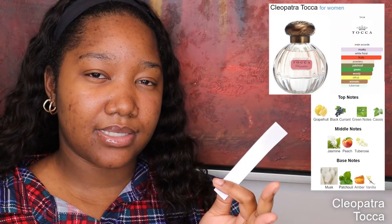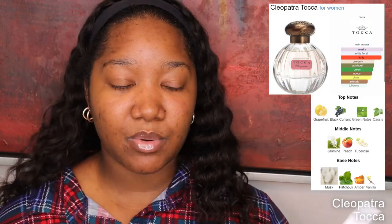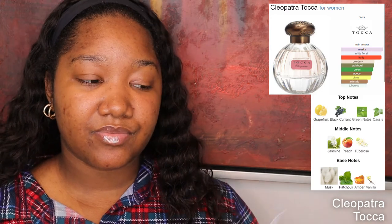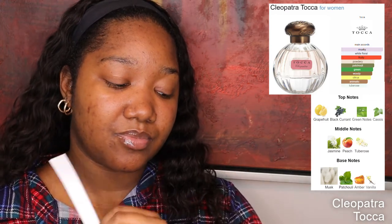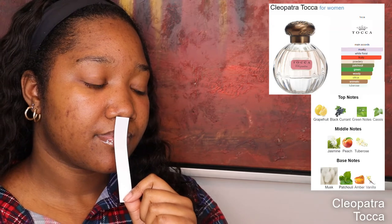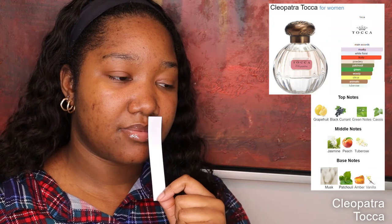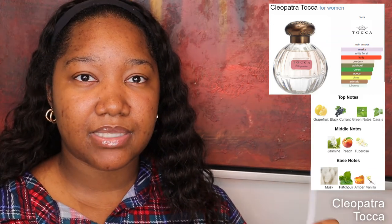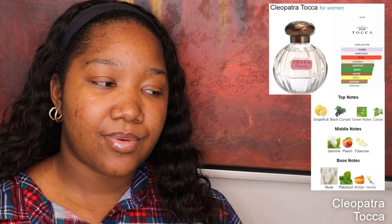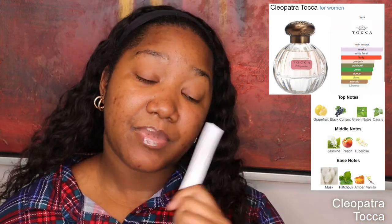I do like it. Now, Cleopatra is one I would have to wear on my skin to see if I would purchase it. But out of what I've smelled today, it is one of the more interesting ones for me because not a lot of things have black currant in it. It's just a different kind of scent. That one I kind of want to try on my skin. So if I buy Cleopatra, you'll see it in a video come up, but I do like it.